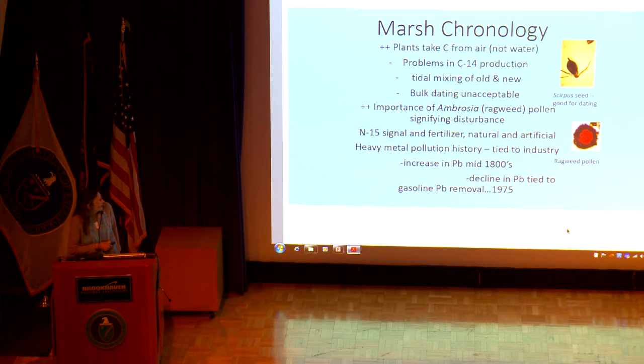The next thing I'm going to show you is the importance of ragweed. That ragweed is native, but when you cut down the trees and open up the canopy for light, that's what comes in, just like poison ivy is native, but it likes light. So we're going to see that in our pollen history. The next thing is we send off the samples to Cornell and get nitrogen content and nitrogen isotopes. And finally, from the XRF, we can get the heavy metals and tie it to the local history. And that's what I'm going to show you.